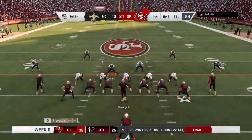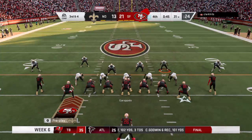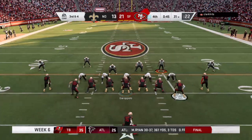Here we go. 180. Check, 47. Yeah, let's get that ball, D. Let's get that ball right here.